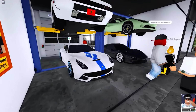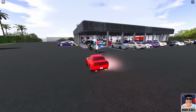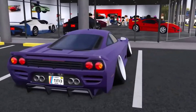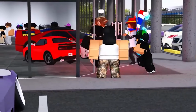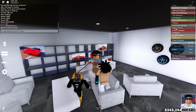What the heck? Bet. Yo, look at this. What is this? Holy smokes. Look at the saline right here. Matte purple cambered out saline. That's crazy. Oh no way, he's driving into the dealer. Yo, why is this guy walking zesty, bro? What the heck? Why are you walking like that? Got the do-rag. Yo!